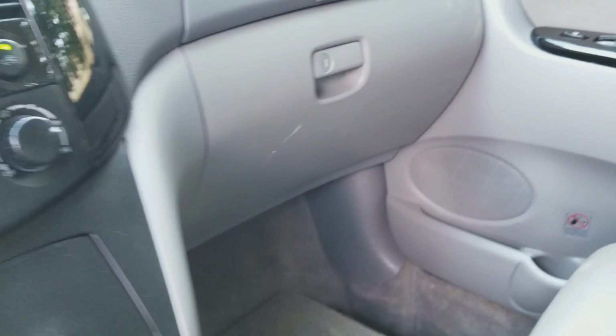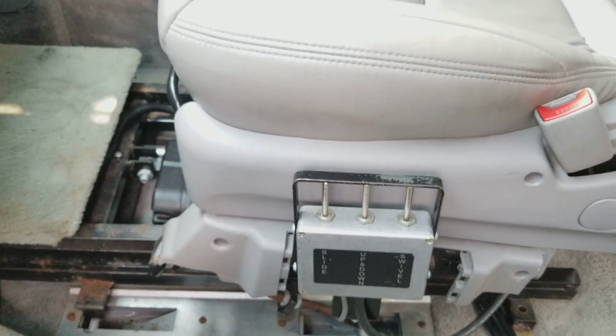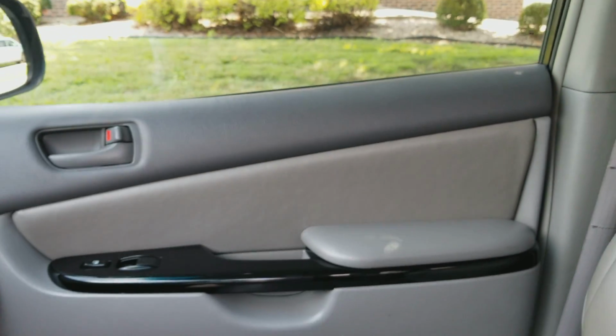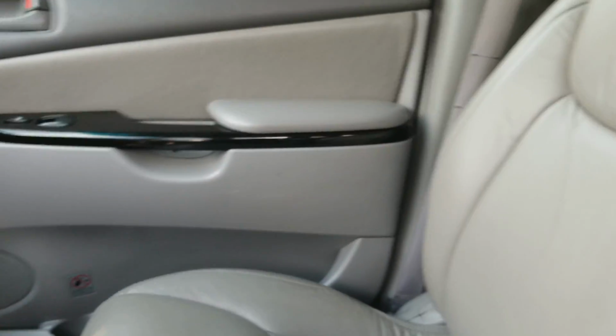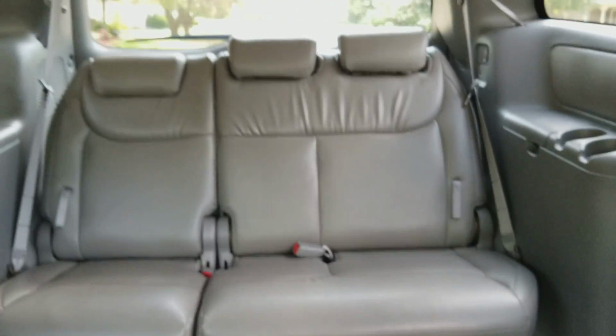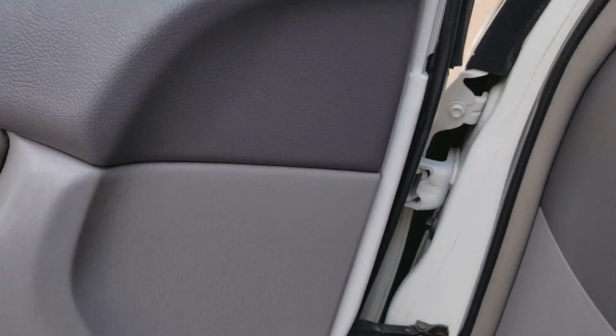Let's see, and then here's the passenger seat. There's that control we just showed you a little bit ago. And there's the passenger seat. It's also in really nice shape. There's our door. And here's the rear seats. They're also in really nice shape. Interior. Come back around. We're going to go outside and look real quick.